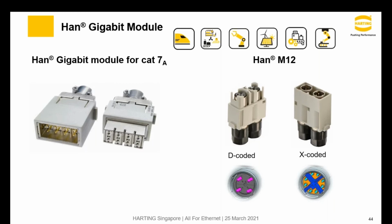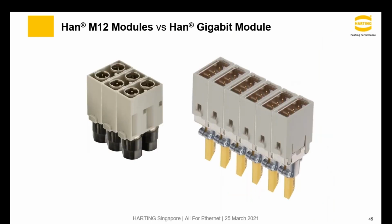And the key point I want to share with you between these two types of connectors is on the topic of space saving. So if you were to establish, say, a total of 6 gigabit transmissions, if you utilize the Han gigabit, you will require, let's say, 6 modules.